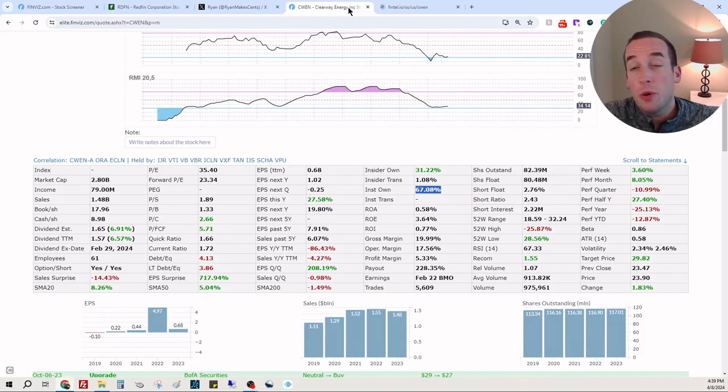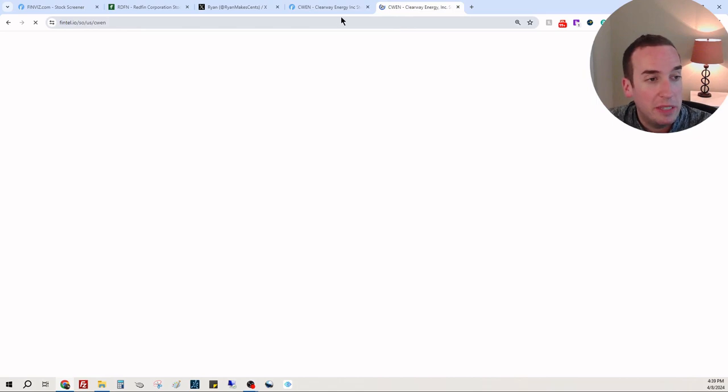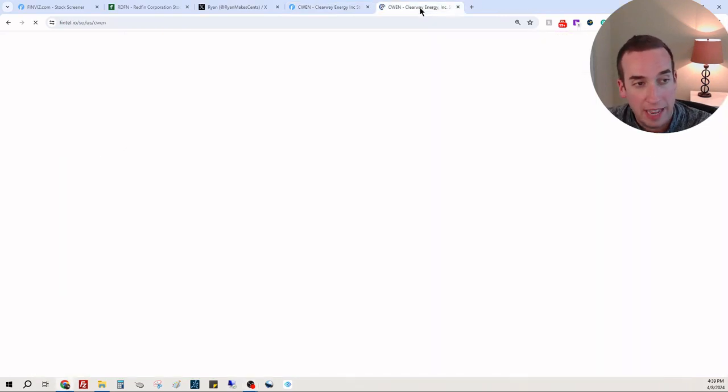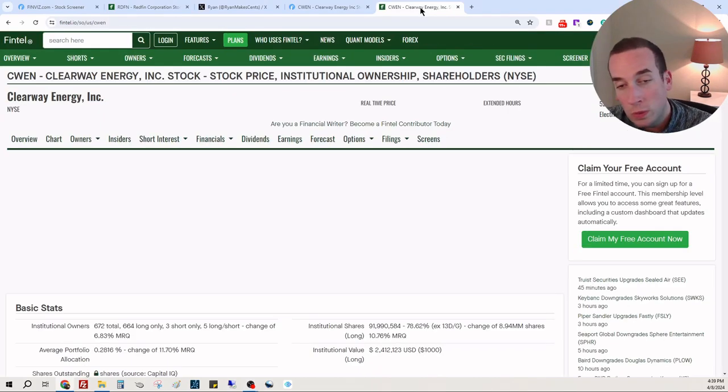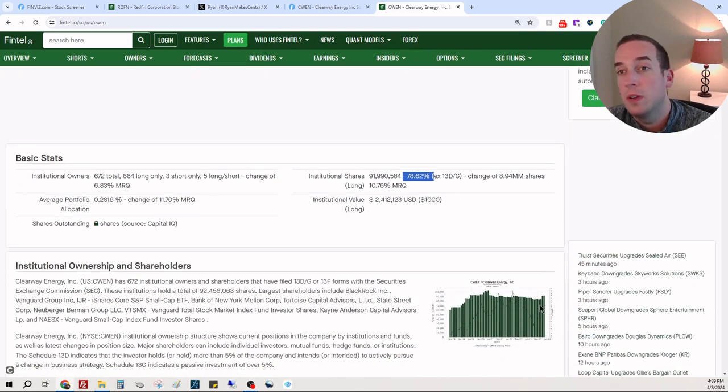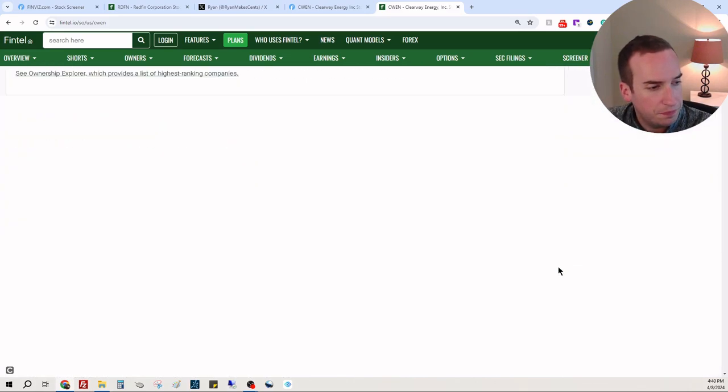So if institutions and hedge funds are buying and you have a 5, 10, 15, 20 year time horizon to invest, maybe this company or other companies make sense. So old data shows that institutions own 67%. And I call this old data because FinViz does not update as frequently as FinTel. So old data, 67%, new data, 78%. That's over 10%. And you can see right here, looks like this is going in the right direction.